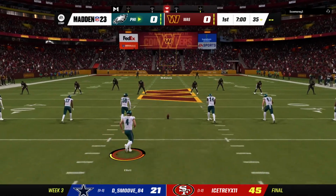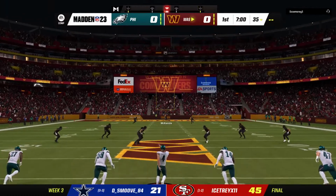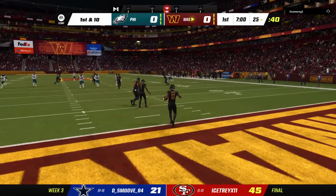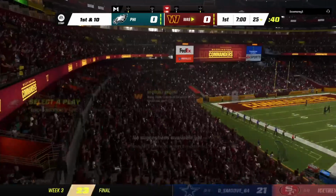It's the first weekend of autumn, and the NFL is in full swing as off we go on EA Sports. And no return on this one as the fair catch is signaled for and taken.